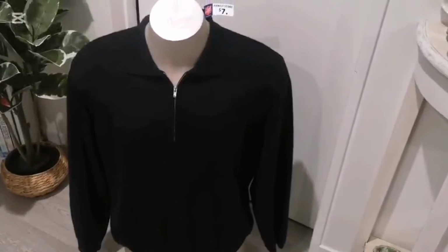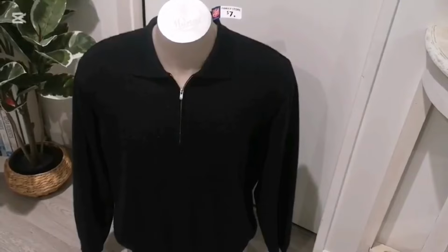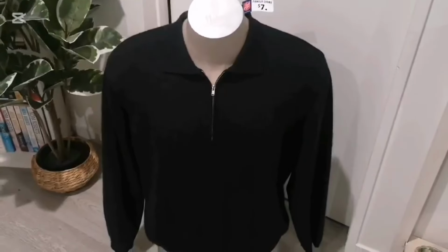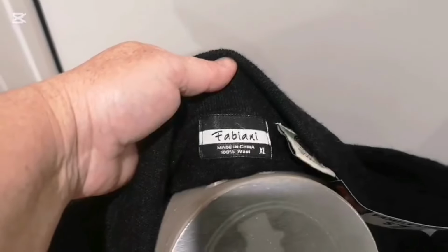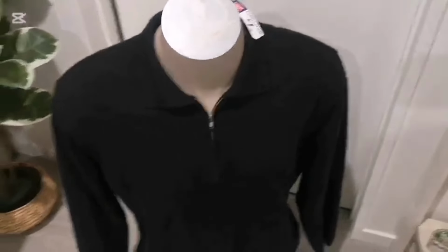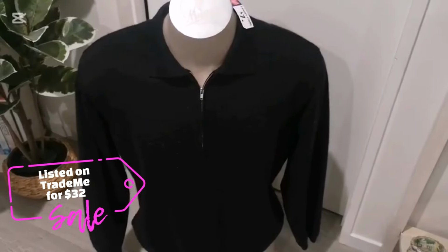Then I have this half zip pure wool men's jumper, and this is in great condition. I might actually just hand wash it because it does have a bit of a musty smell, but I will hand wash it and give it a bit of a lint, but it is in great condition otherwise. I haven't heard of this brand, Fabiani. It's 100% wool, and I paid $7 for it. This I will probably list for around 32 New Zealand dollars.